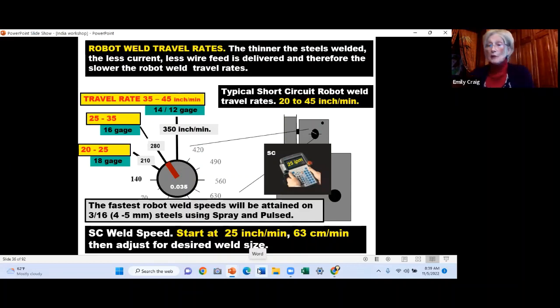So when you go back into that robot cell now and you have to put the welding speed in and you're welding 16 gauge, you would just start off around 30 inches a minute or 25 inches a minute.